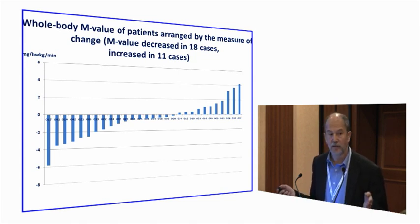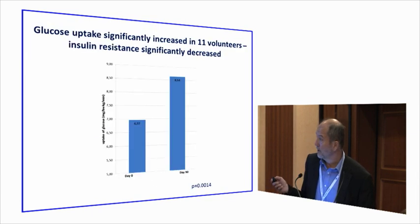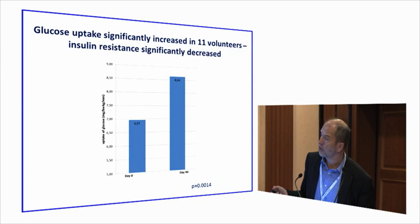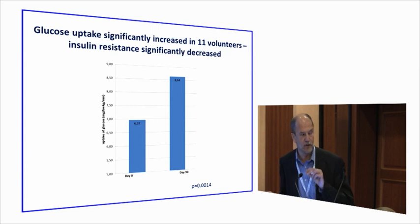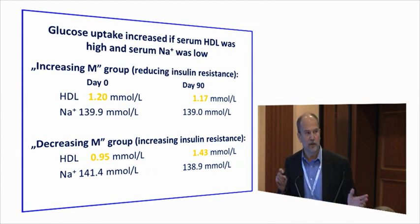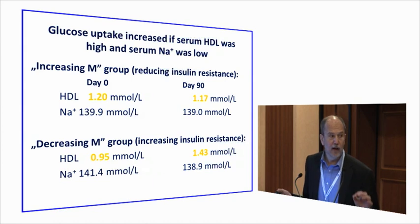And the question was, why just those 11 patients could we modify and increase the glucose uptake? Considering these 11 patients, the glucose uptake was increased from 6.9 milligram per body weight per minute to 8.6 milligram per body weight per minute, which was quite significant. But the question was, why just these 11 patients? And considering all the parameters, there were only two which could be related with these results. So those where we reduced the insulin resistance, the HDL level was high at the beginning, and it was still high at the end of the third month, and the sodium level was low, and it was even lower at the end of the third month.